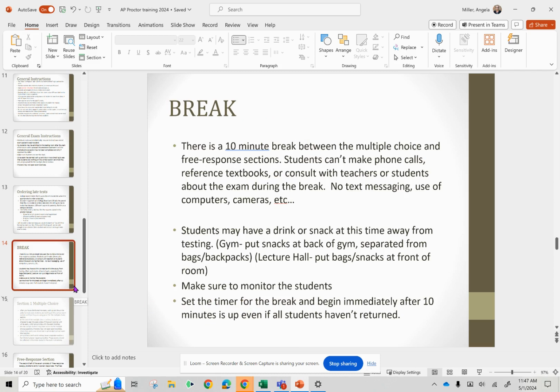A break. Students all get a 10-minute break between multiple choice and their free response sections. So remember that the only thing students can do during this time is they can have a drink or a snack and they can go to the bathroom. They can't look in a book, they can't get in their bags, they can't be on their phone, and they can't talk to each other. So if you have any of those things occur, that needs to be reported to me right away.